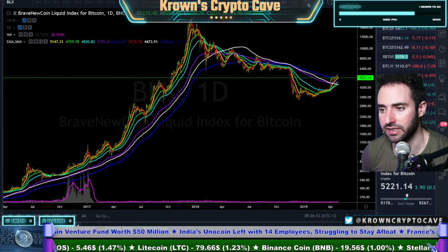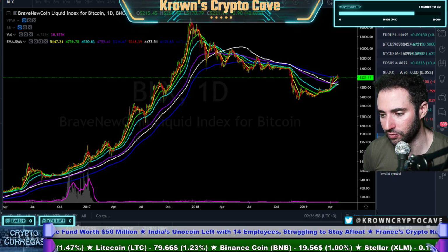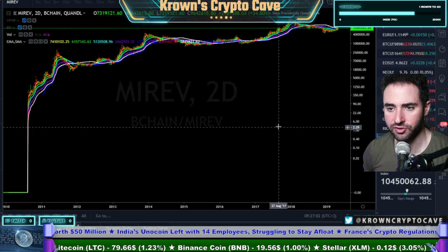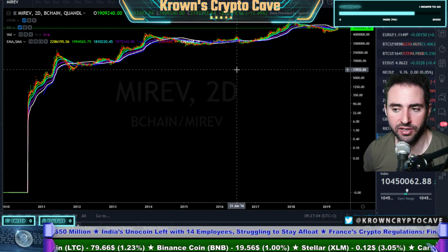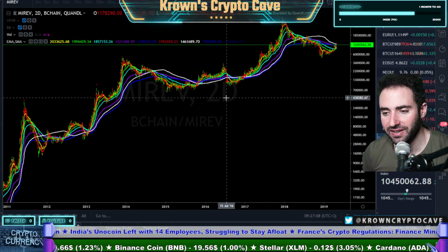Let's go over here and check out the good old Bitcoin miners revenue, which I'll put on the 2-day, and there we go. I'll bring this chart up here, and on its own, it probably doesn't mean much. Basically, it's just showing that miners revenue goes up over time.